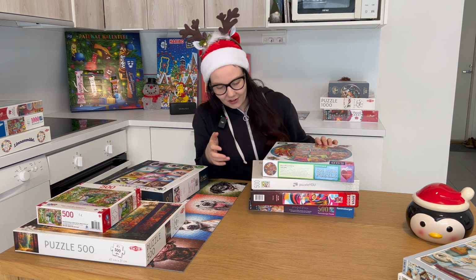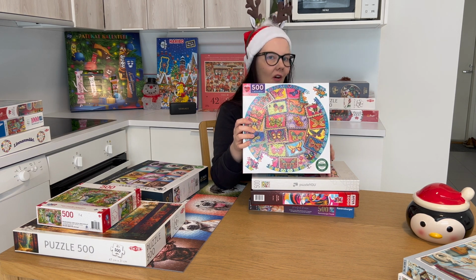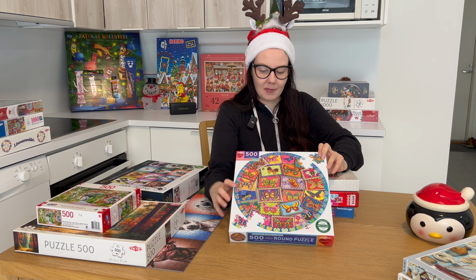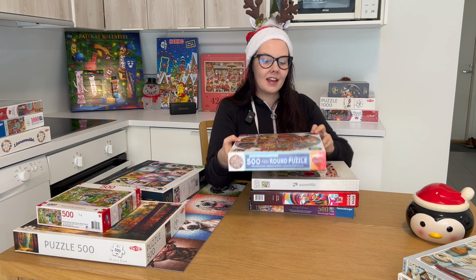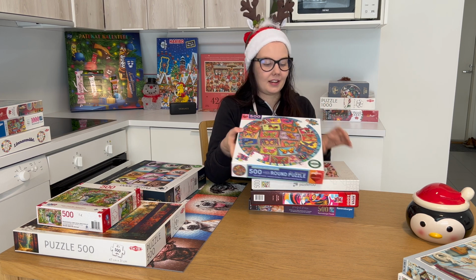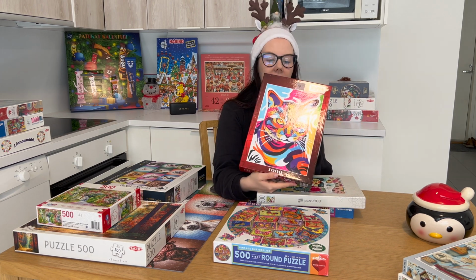So I am so excited for this. This is my first, I assume you pronounce it eeBoo, hopefully, right? This is my first puzzle from them, because I don't think they're really sold here in Finland, but I found this used at the puzzle event. It's also a round puzzle, so I'm super excited. I love the colors.